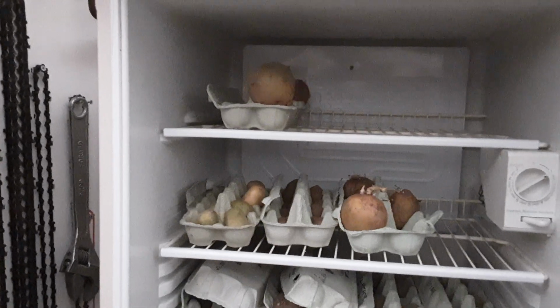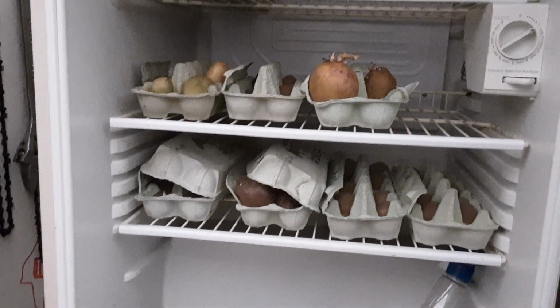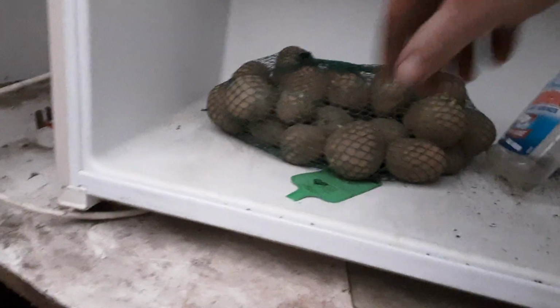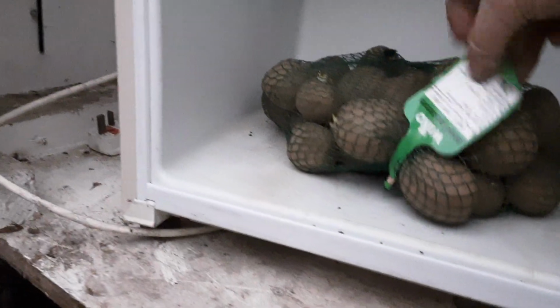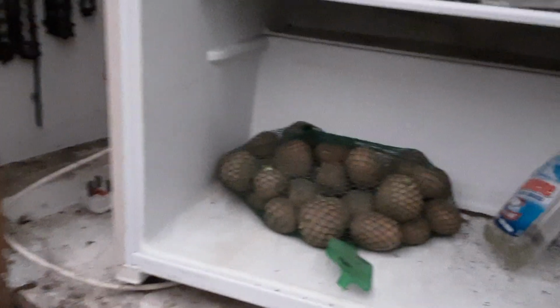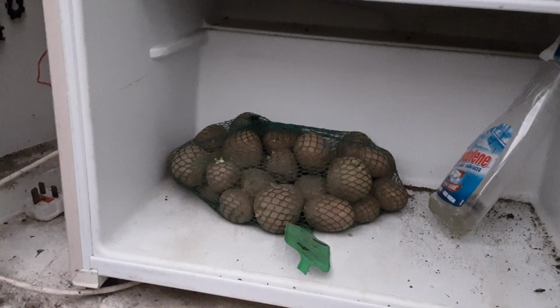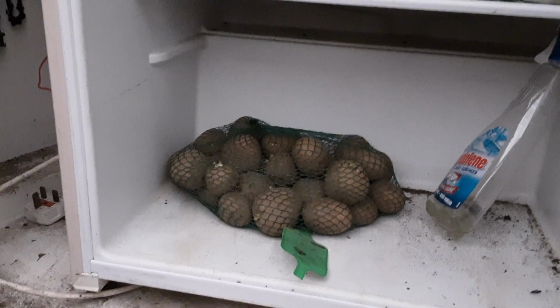My Kondor potatoes are happily chitting in the floor well of the car that we've got in the garage that doesn't go anywhere, and the rest are in the fridge, and as they start to chit, they must feel it's ready, so that's when I pop them into pots. What did we buy here? Did we buy Swift? I don't think I've grown Swift before, and that bag was quite cheap, so I couldn't help myself.